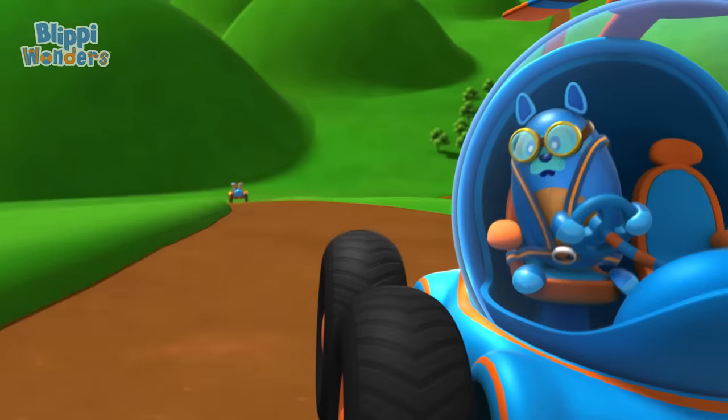What's making that sound? Oh, it's a race car. It's going so fast. Huh? You're right. The Blippi-mobile could never go that fast. I wonder, why are race cars so much faster than regular cars? Good idea, Debo. We can go to the racetrack and find out.